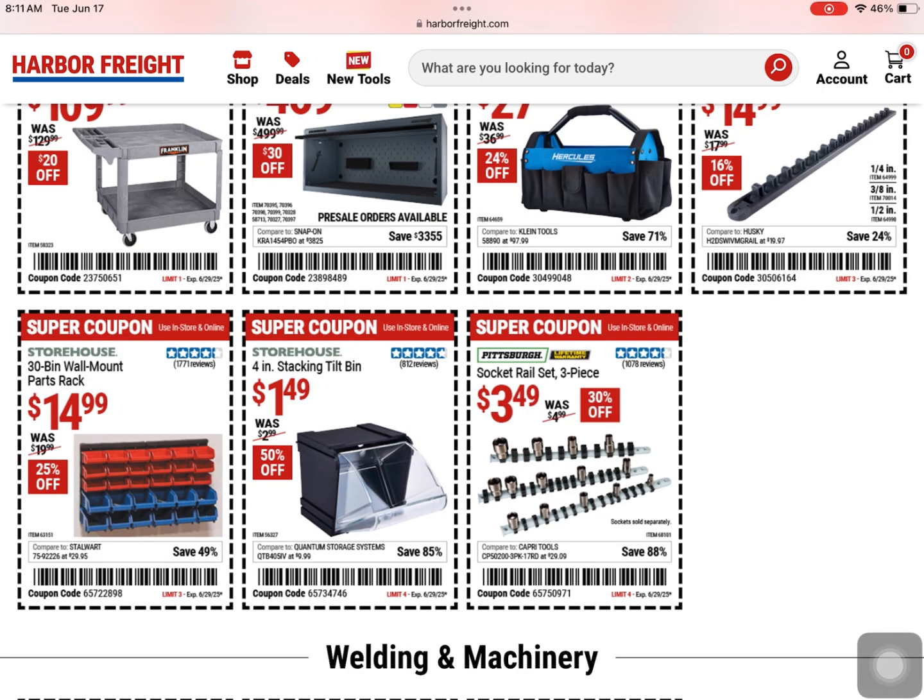And they also have these items down here. There's a 30-bin wall mount parts rack for $14.99. That's 25% off. And then this 4-inch stacking tilt bin, if you want to put some small parts in this, for $1.49. That's half off at 50% off. And then they've got this socket rail set, which is a 3-piece set, 30% off at $3.49 to put all your sockets on. I think it's magnetic as well.